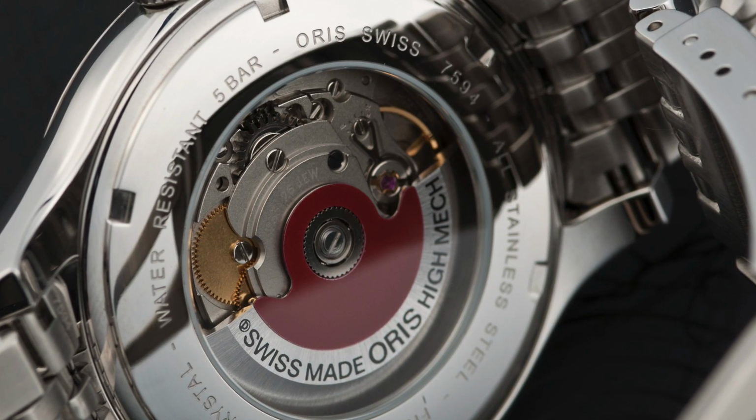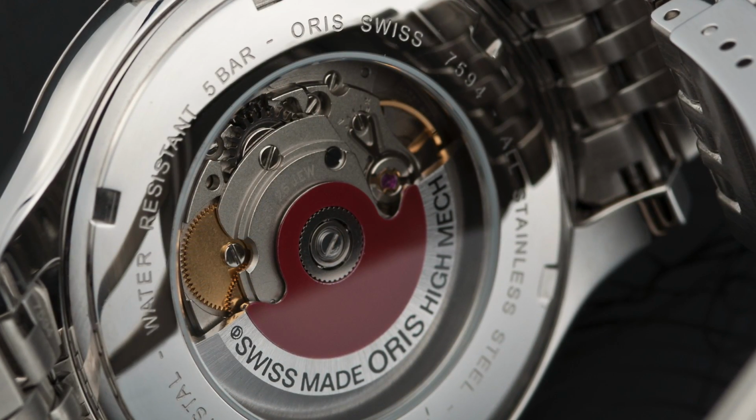And I almost forgot, we get a display back, so you can see that iconic red rotor.